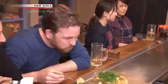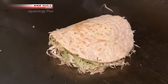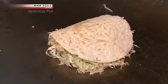Hiroshima really likes its okonomiyaki, doesn't it? Yes. Everywhere you go. It's a culture. It's a culture. Yeah. They call it soul food. Oh, okay. But how did Hiroshima okonomiyaki become the much-loved dish that it is today?